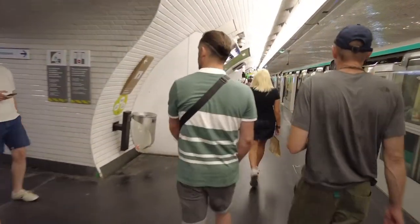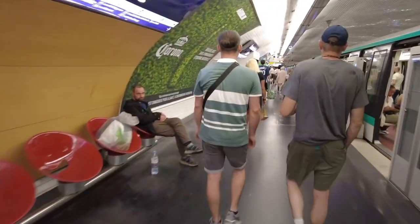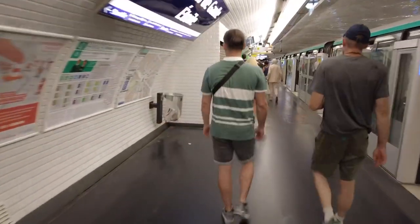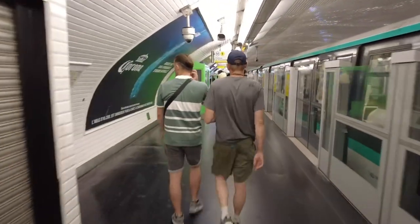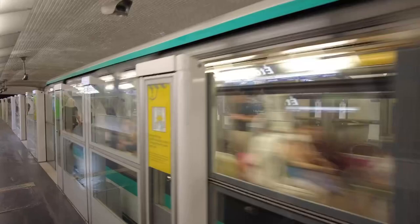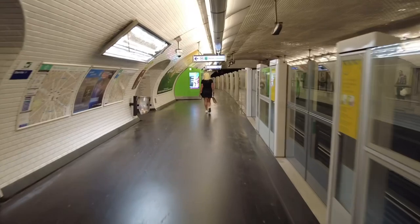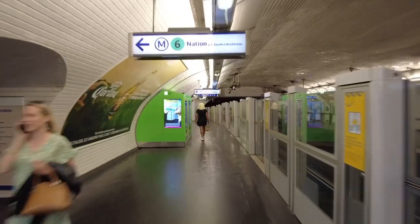So we're just going to follow the crowd, literally. So we're off at Charles de Gaulle Etoile. You're just looking for the RER A line, which I think I can see a sign for right at the back. So that was painless. So we are going to keep going this way towards the sign there, RER A.